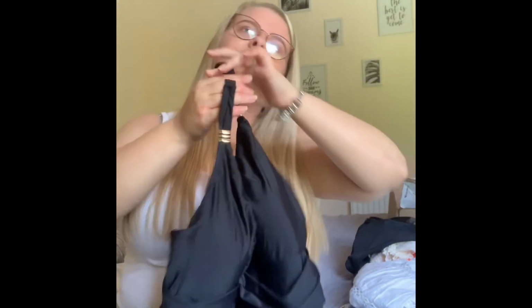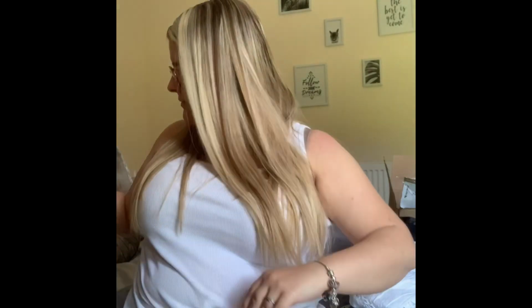It's a size 18 and it is really flattering, because I'm not the most confident around my stomach area anyway, so I thought, especially say if you've been drinking a lot the night before, or it's one of them days that you don't want to have your stomach out, I thought this would be really nice. So I've got that.